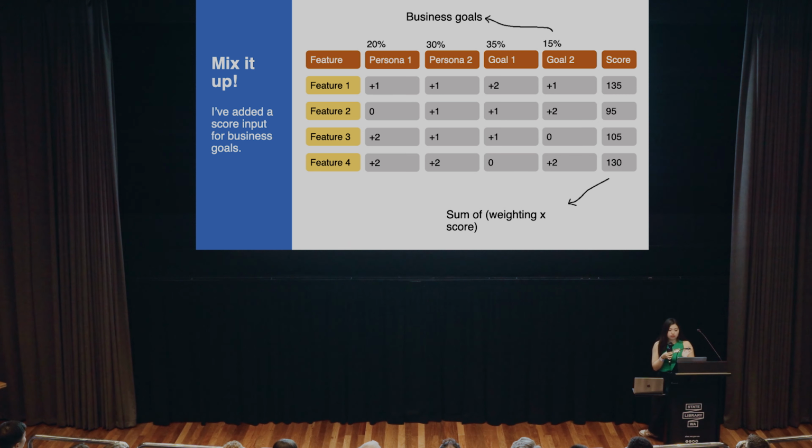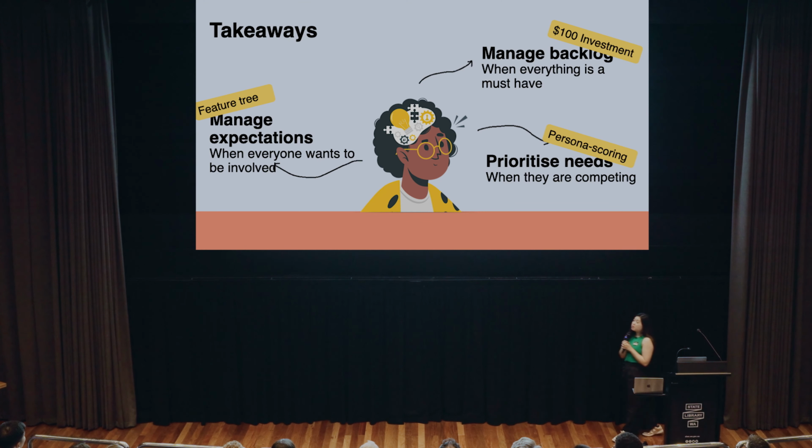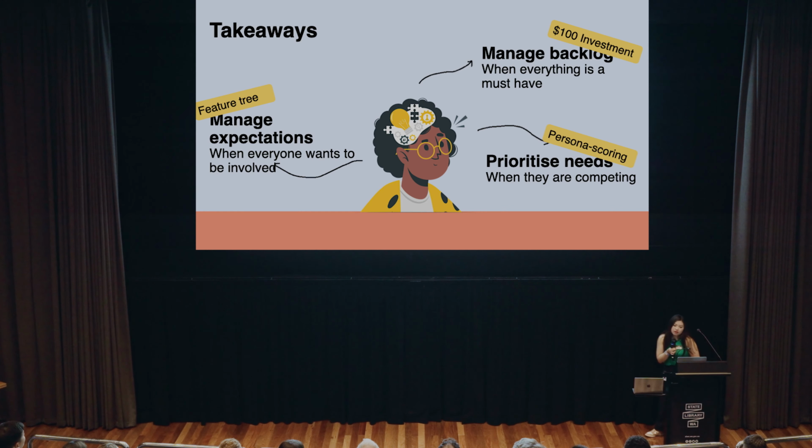Cool. So that brings me to my end, which is essentially, we started off with framing 3 challenges for a product owner to face, whether you are one yourself or you're working with one. And hopefully, out of these 3, you take something new today, or if you knew about these, then just a good reminder to use them. We've got the feature tree, we've got a $100 investment, and persona scoring.